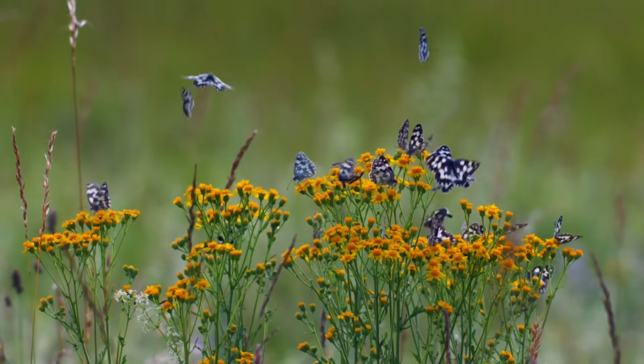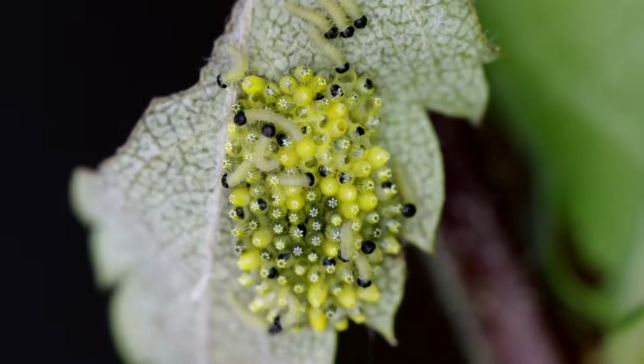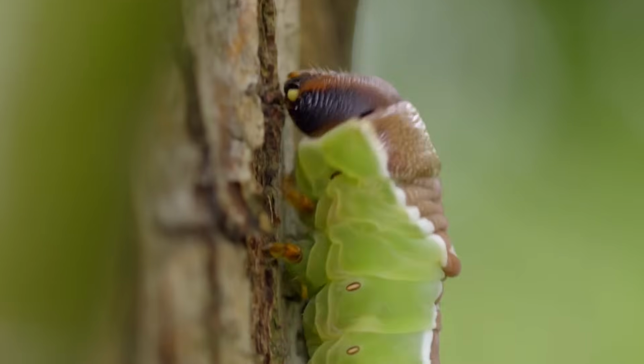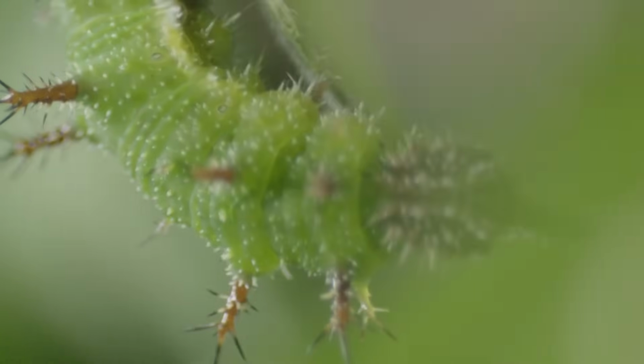And yet these exquisite beings begin life as little more than worm-like creatures, ever-hungry caterpillars that munch their way through our gardens.